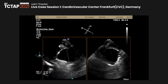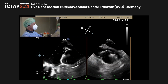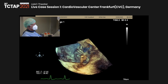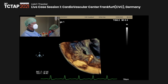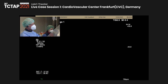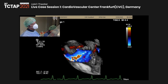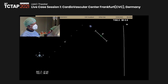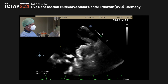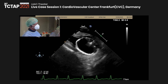Here it looks nice. So please keep this image in your memory. At 135 degrees, that's a small gap. Yeah, it's a big gap. It's a big gap. So this is definitely something which is not the final solution, because with a gap, according to the old Protect AF protocol, we continue with anticoagulation unless we have a leak which is smaller than 5. This one is for sure bigger than 5. So this will not be the final solution for this patient here.